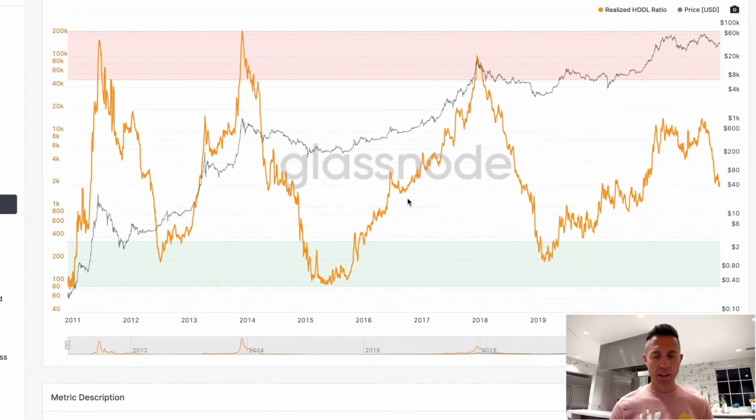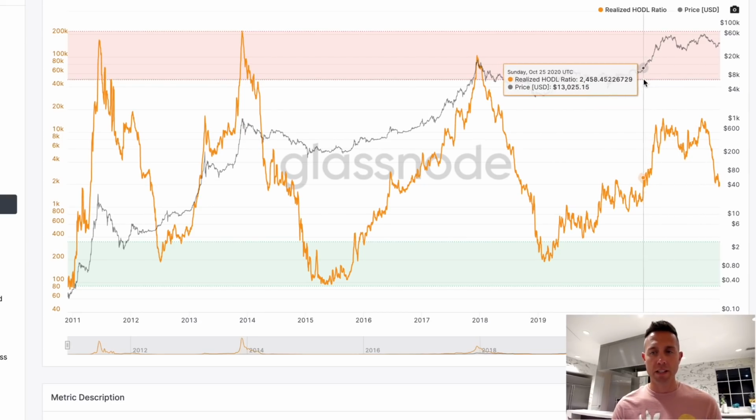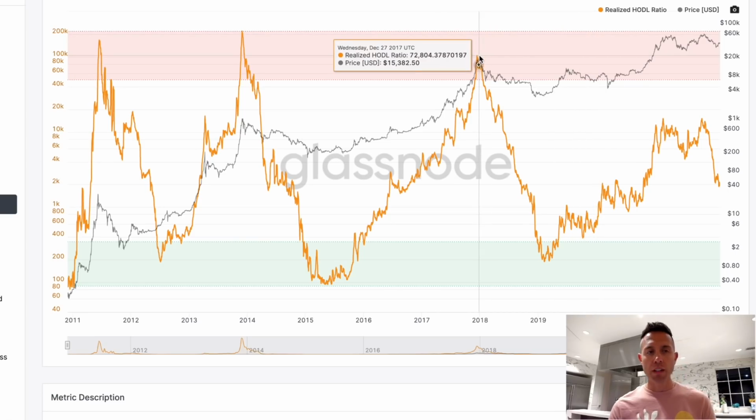So look at the orange on this chart. This is the realized HODL ratio chart. We're sitting right around here in orange. And if you look at the heated zone at the top of the screen, that is the rectangle in red, you can really identify market tops just with this one data point alone, this realized HODL ratio chart, right?